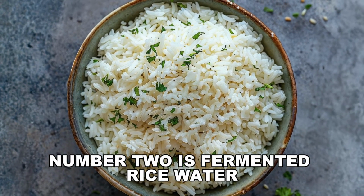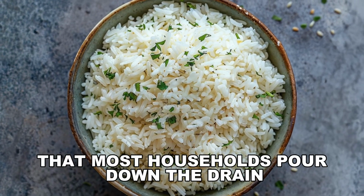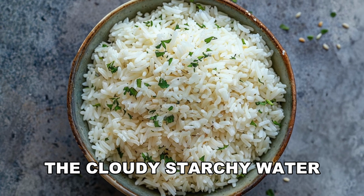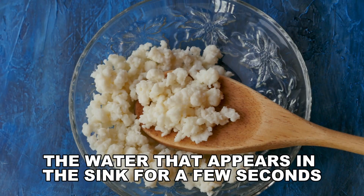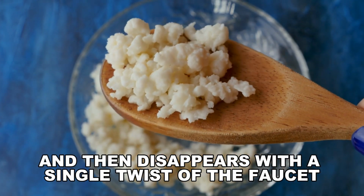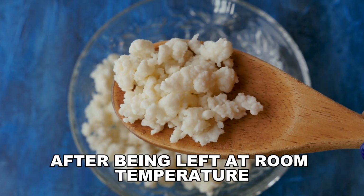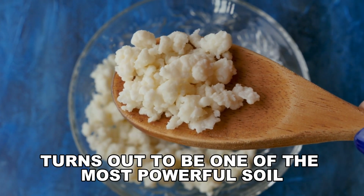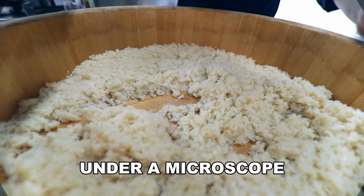Number 2 is fermented rice water. There is a liquid that most households pour down the drain every time they cook rice. The cloudy, starchy water left over from rinsing the grains before cooking, the water that appears in the sink for a few seconds and then disappears with a single twist of the faucet. That liquid, or more precisely what that liquid becomes after being left at room temperature for 3 to 5 days, turns out to be one of the most powerful soil treatments ever studied under a microscope.